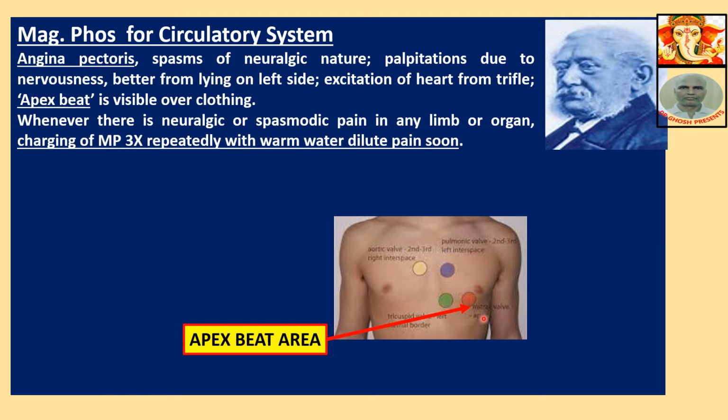This is the apex beat area, where, while the heart is beating, the heart touches the internal wall. This is the portion, the apex beat. It is in the mid clavicular region and fifth intercostal region. In the case of MAGPHOS, you can see it over the clothing of the patient. Generally, this apex beat is not seen. It cannot be seen. It has to be felt by auscultation with a stethoscope. But in a MAGPHOS patient, the heart is so overdynamic and hyperdynamic that it can be felt from over the clothing. Apex beat is visible over clothing.